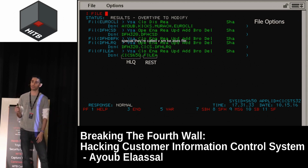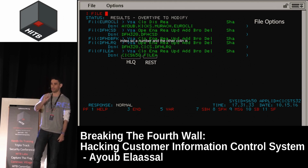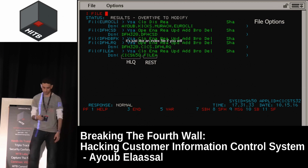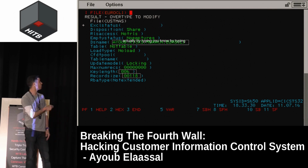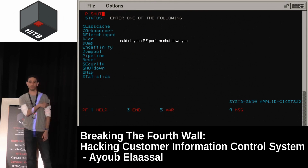And the files on Kix are different. They're special. They're called VSAM KSDS files. Now, that's just a fancy name for saying it's a file that has 2 columns. One column is an index, so a number, and the other column is a value. So, for instance, you would have key 0001, and the data about customer number 0001. That's it. It's just like an indexed file, if you will, and you can get more information about the file by typing enter on it, and you can get its real location, the key length, which is the index length, etc.